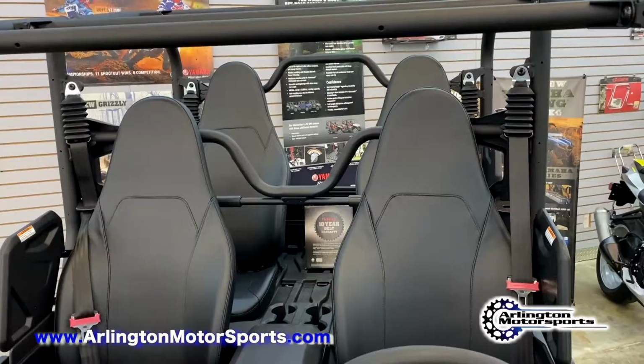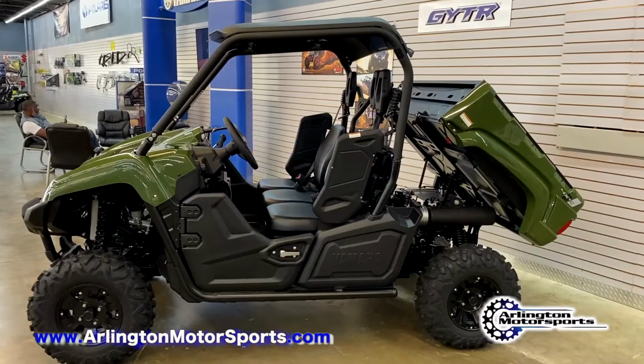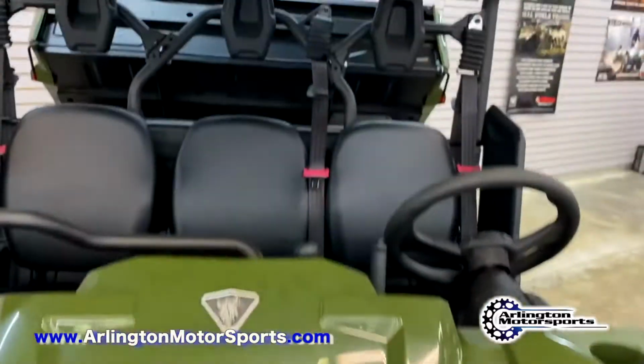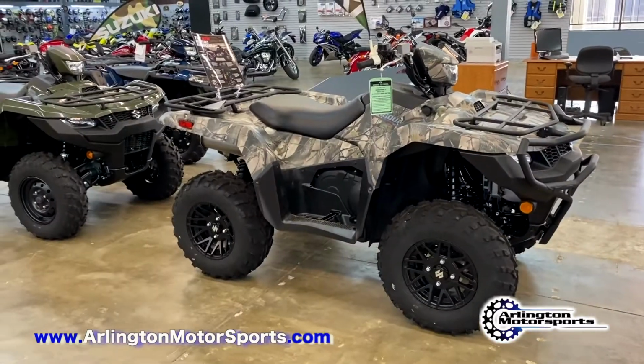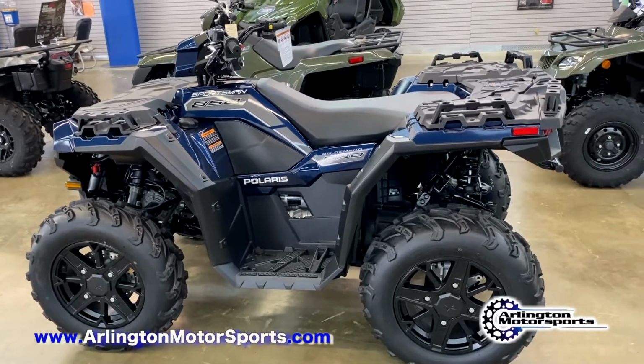Maybe you need to haul the family. We got a 4-seater also, Wolverine X4. We've got the Viking 3-seater. Pretty cool hunting, farm, ranch, utility machine. Got your dump bed, some Suzuki King quads. We got Polaris Sportsmans, Yamaha ATVs.